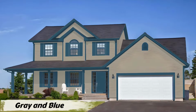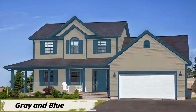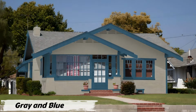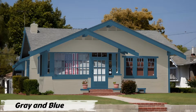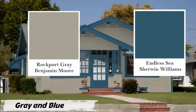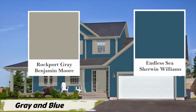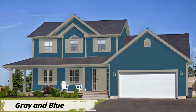Number 2. Gray and blue exterior combination. The combination of gray and blue offers a calming and serene vibe to your home's exterior. Gray, with its neutral and versatile nature, provides a solid base, while blue adds a refreshing and welcoming touch. Consider using Rockport Gray by Benjamin Moore alongside Endless Sea by Sherwin-Williams for a harmonious blend that creates a sense of tranquility and elegance.